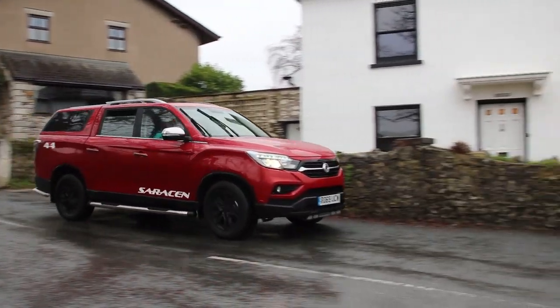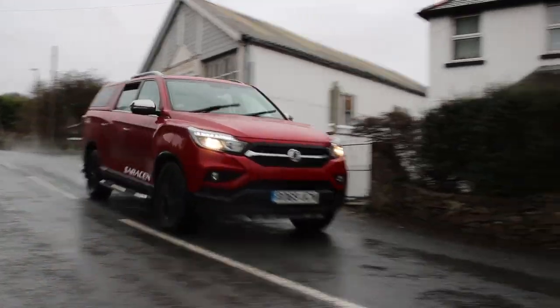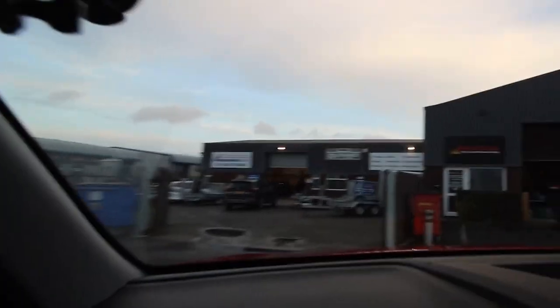You don't have problems getting out of junctions. It's a very well matched gearbox and engine. Of what I've experienced now, I think it's going to tow that car with absolutely no problem whatsoever.